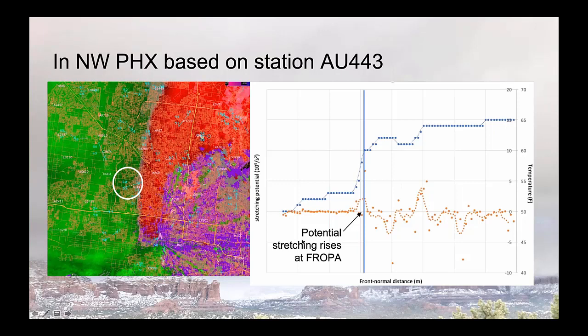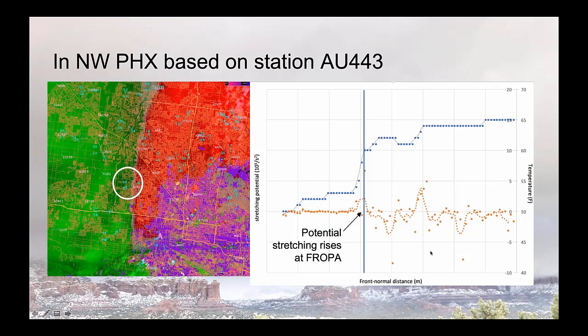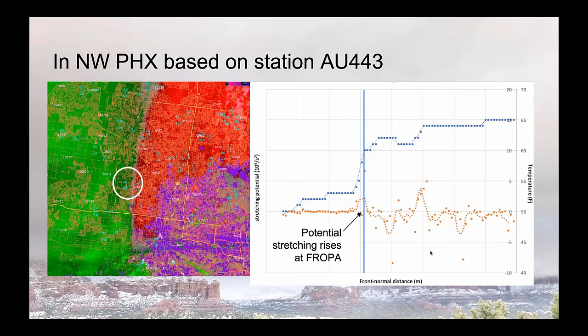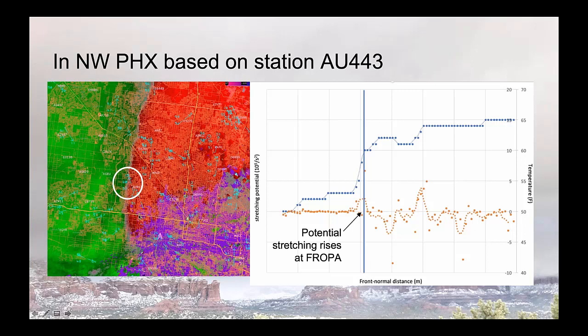And so that's the next thing I was saying to look at, how much vorticity is on this boundary. And I'm going to do it in a way that makes some assumptions. And one of them is that I'm going to assume that the vorticity along this boundary is fairly similar.